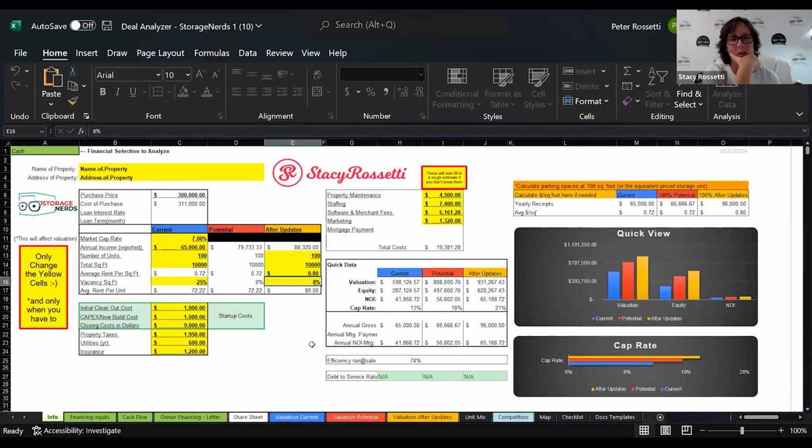Yeah. So this is what it's looking like. All right. Now we did not use a realtor to close, so I'm going to change that. This is like closing costs, which includes your realtor and your attorney or title company. So I'm going to take that out.